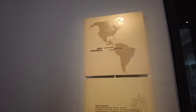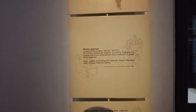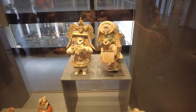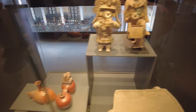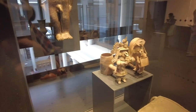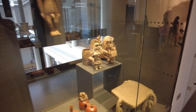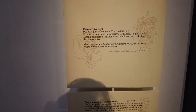From the Area Intermedia, and this is from the culture Hamakwake. Are these drinking cups? Músico y guerrero. Music and warfare.